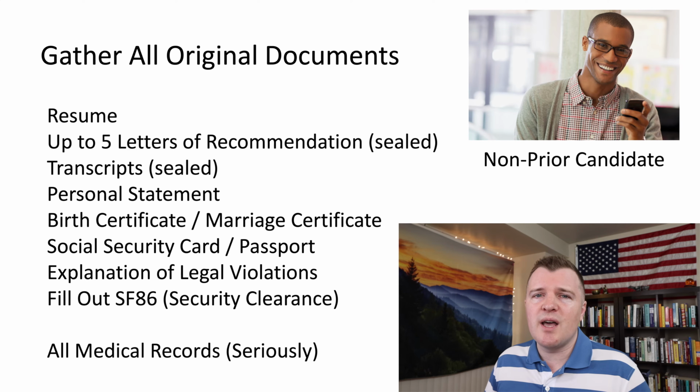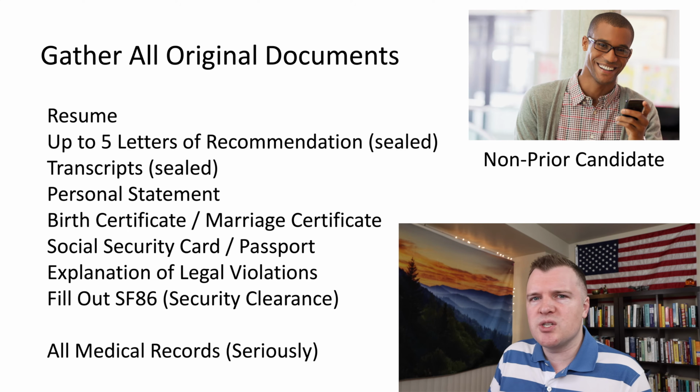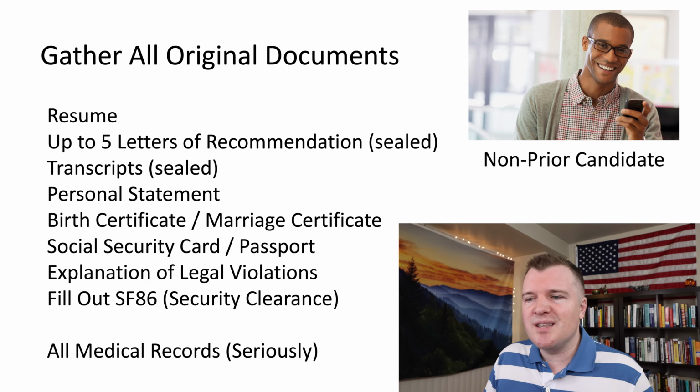They're going to have you fill it out now, even though the security clearance process doesn't actually start until you join the delayed entry program. Additionally, this is the most frustrating part: you have to accumulate and acquire all of your medical records, anything serious going back your whole life, but mostly until the age of 18.